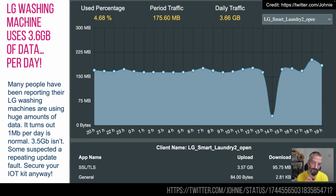Lots of people have started to notice, or one or two very specific people, and lots of people have backed it up, that they're seeing a lot of data coming from their LG washing machines. So in this case, it's probably due to an error, but we don't really know which error, i.e. it's trying to update and constantly updating and using a lot of data.